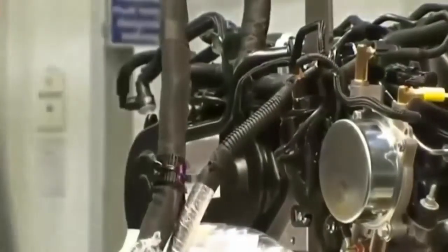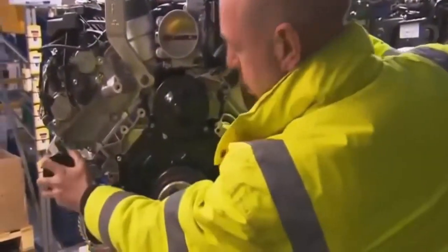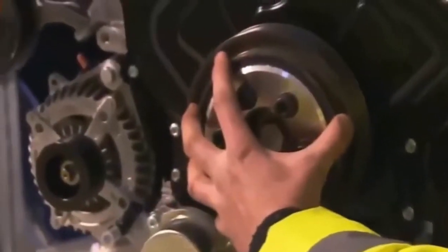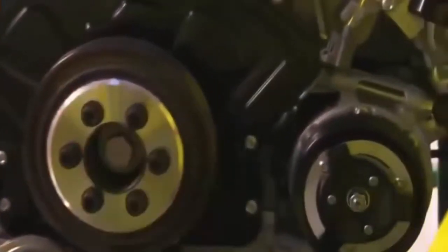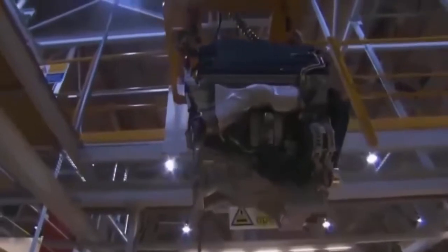A car's engine runs more than just the wheels. Power steering pump. We've got alternator, pulleys, aircon pump. These are all operated off the one main drive, one main pulley that comes out of the engine. So on the next station, we have one belt that is linked around all those pulleys and operates all those items that are fitted onto the engine as it goes along. Just 3 minutes to the end of this line, and the engine moves on.